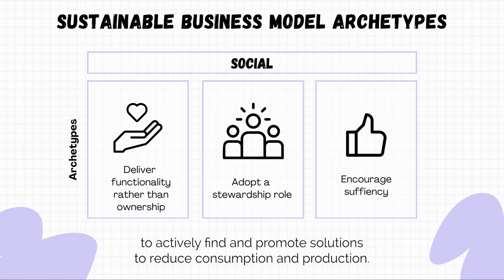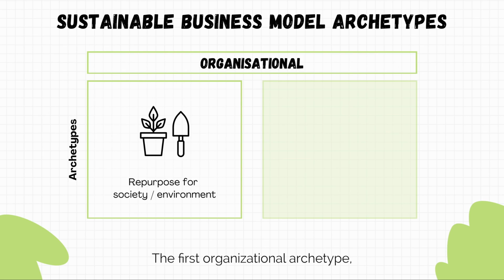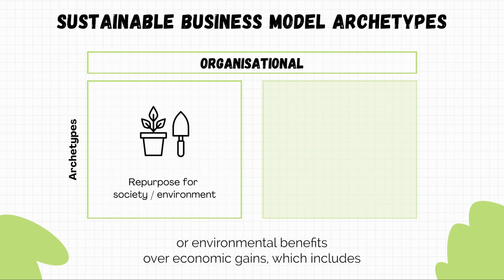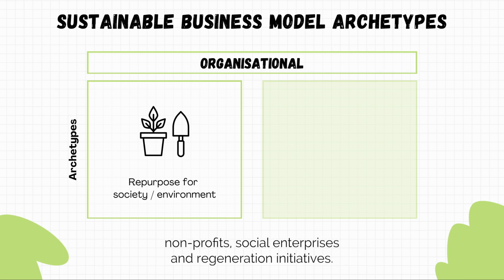With the third archetype, encouraging sufficiency, businesses attempt to actively find and promote solutions to reduce consumption and production. The first organizational archetype, repurpose for society or the environment, means that businesses prioritize delivering social or environmental benefits over economic gains, which includes non-profits, social enterprises, and regeneration initiatives.